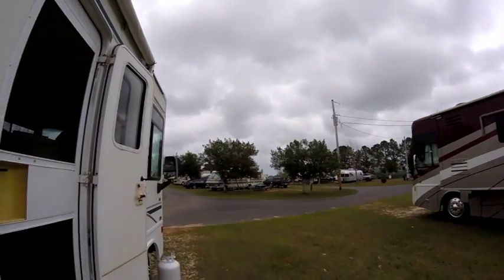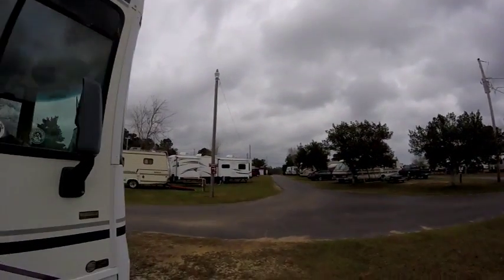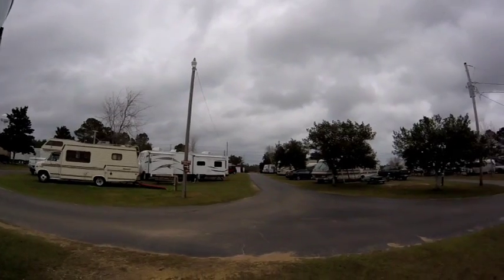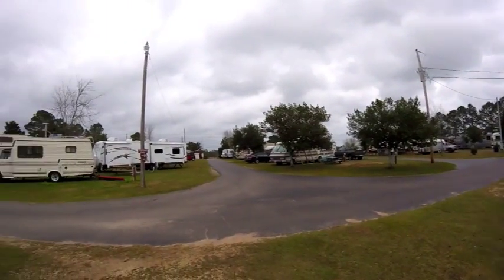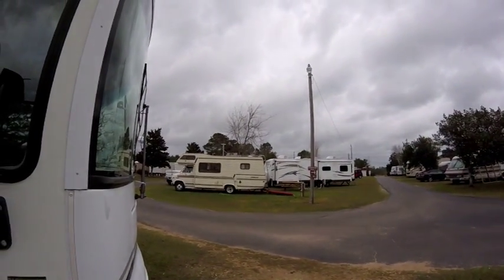But take a look at those clouds. It's looking pretty ominous out here tonight. Now, I don't know. It's actually not tonight. It's actually only about 4 or 5 o'clock in the afternoon. So they say we're supposed to get some bad storms. So I'm hoping the storms pass by the time I leave tomorrow, and I have smooth sailing up to Lafayette, Louisiana.